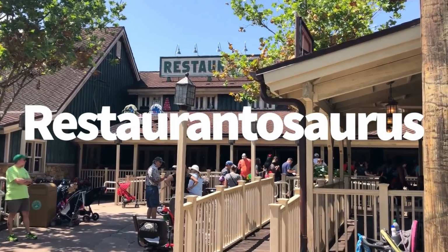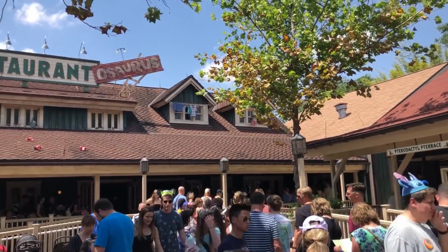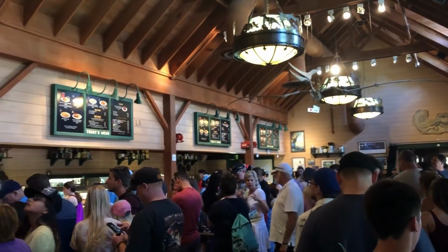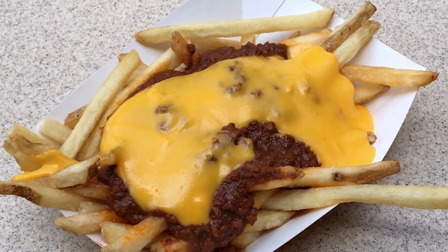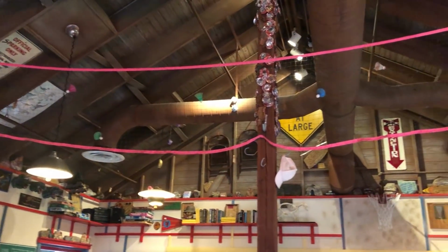I'm pretty sure there's nobody else in the world except us that would say Restaurantosaurus is their second favorite restaurant in the Animal Kingdom, but I don't know. I have a soft spot in my heart for Restaurantosaurus. I love it, and I think it's Imagineered to the hilt. It's just amazing. So anyway, this one's in Dinoland, USA.